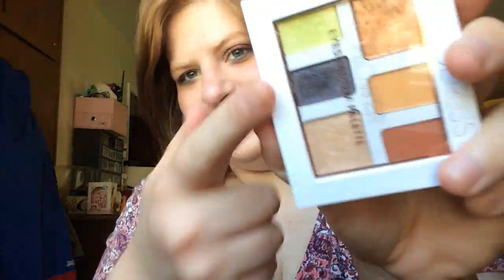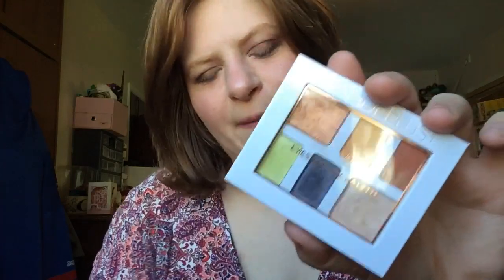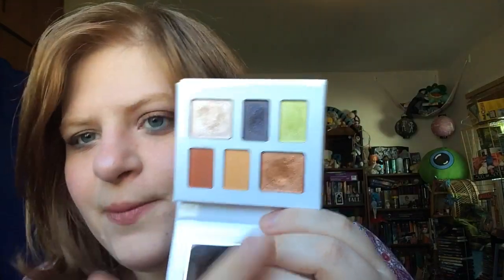I mostly got it for these three. These two really called out to me, while this is a copper. It doesn't have a mirror, but I'll use a copper, no problem, it's fine. The mattes are not really stuff I would wear all that much, but the other shades I could see myself using a lot.